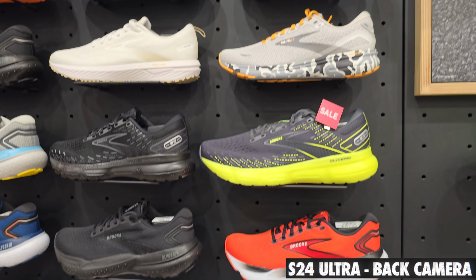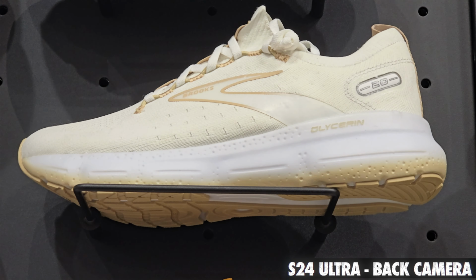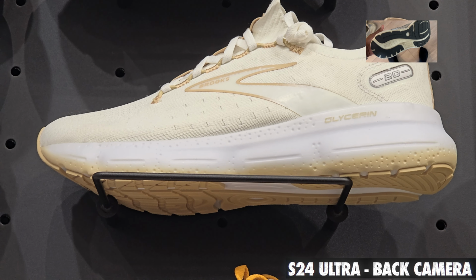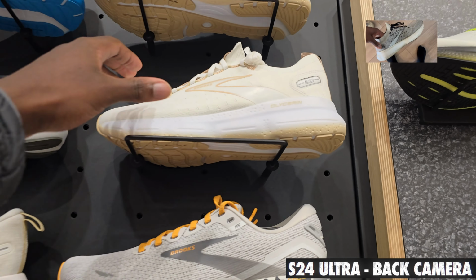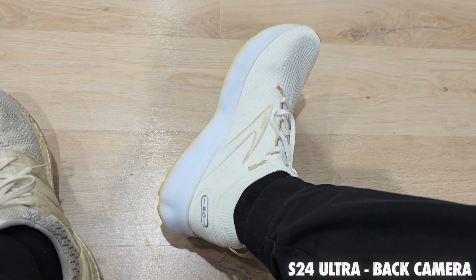159, bit steep. But at the top, I saw the ones that I originally had in a better colorway, the one that came out 2 years ago. And I was like, not bad, not bad. 119, okay, this might be a cop. Let's go ahead, put this on.